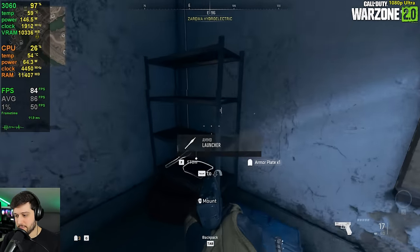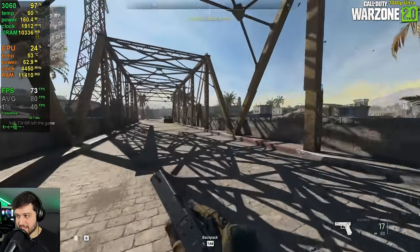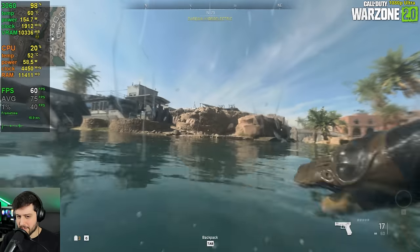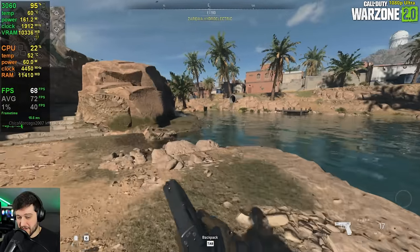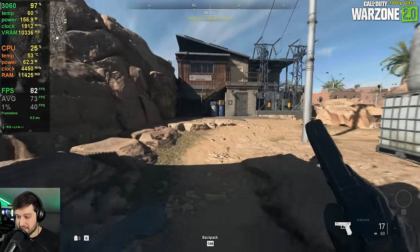For reference, in the warm-up I was getting around 90 frames per second, and here it is going to drop to 60, I think. Especially near the water, which is the most intensive thing in this game. Let's go. Yep, 59. Well, 59 is actually quite good. That means that pretty much everywhere in the map you're going to get 59 FPS or higher. That is pretty decent, you know.